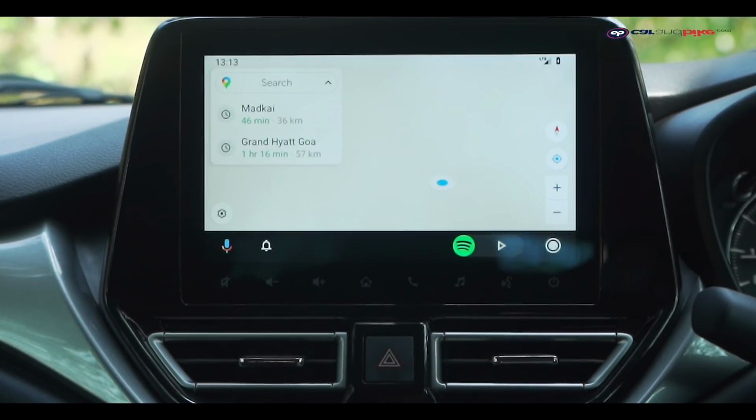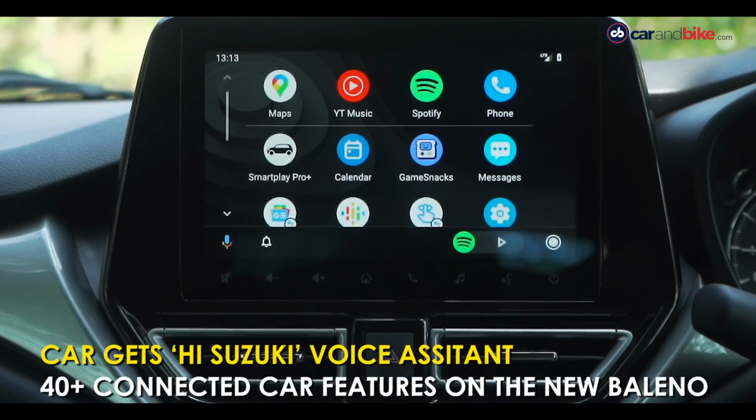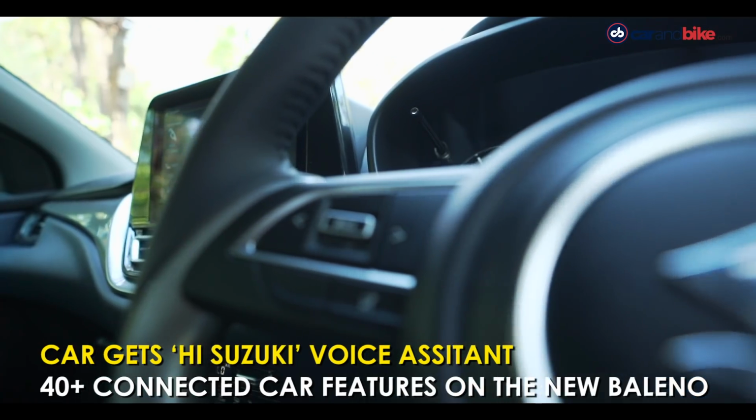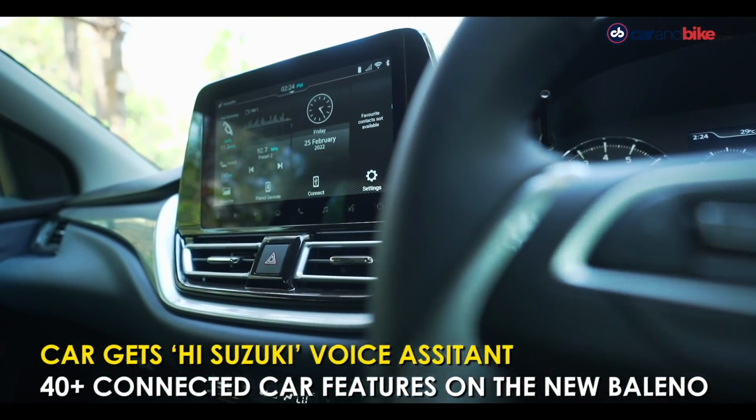The touchscreen is compatible with Apple CarPlay and Android Auto, which for now is wired, but Maruti says will be wireless at a later stage owing to OTA updates. You can also speak to the car and get a few things done for you.